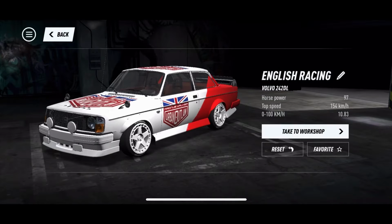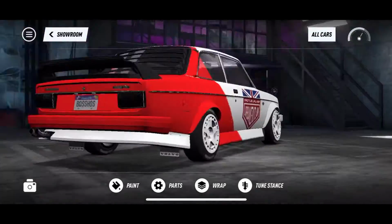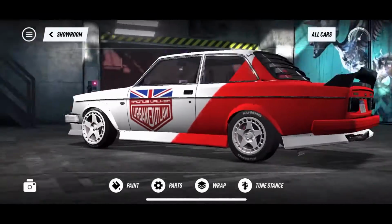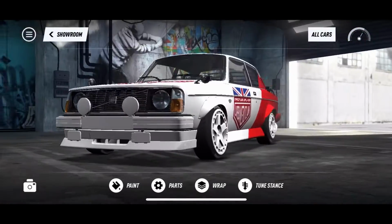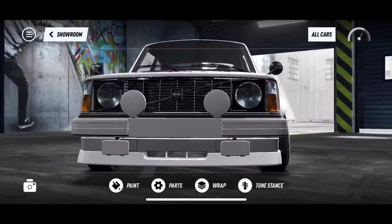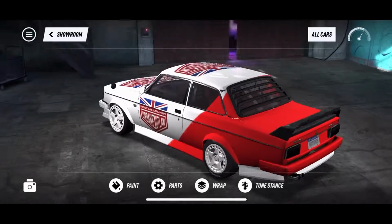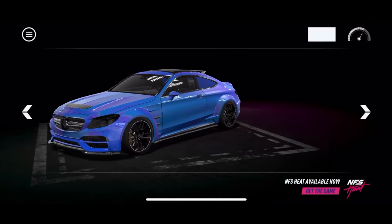a Volvo 242 DL, which has been made to look like a rally car. I've got a wing on it, I've got some rally tires. I don't know why the rear ones are smaller than the front. It's just a bug in this game. I've got what look to be fog lights that are still covered up. And that's about it. I've also got a livery on it.